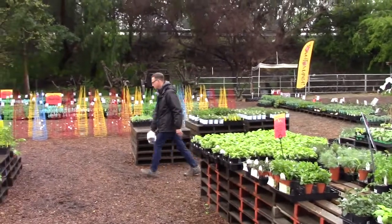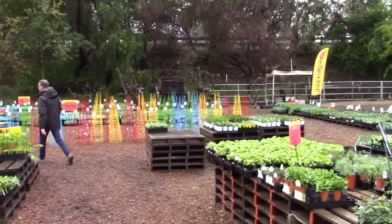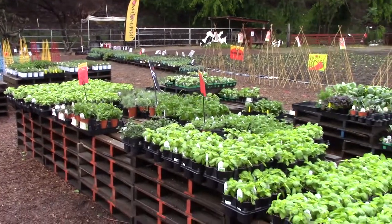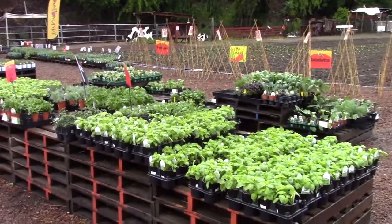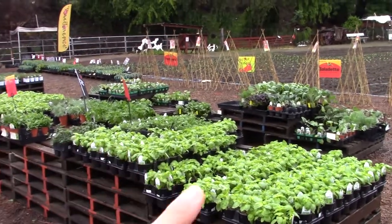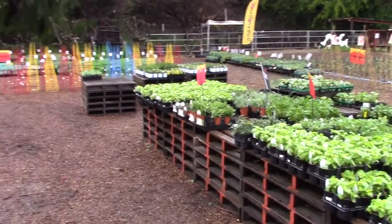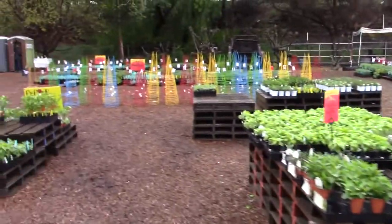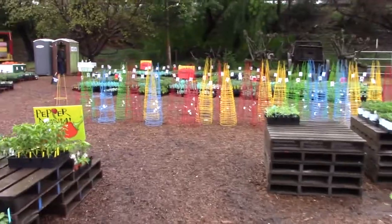TomatoMania! Woohoo! And toilet paper. Very hard to come by, but we've got porta potties. So it's very important to secure your toilet paper. Anyway, we not only have tomatoes, we have pepper mania. So there's other herbs and vegetables here for people to get. But let's talk about all the different types of tomatoes that you can get this year.